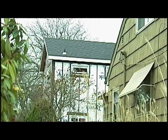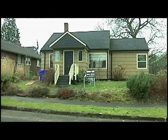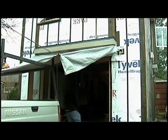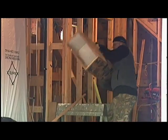This is an 800 square foot accessory dwelling unit in Northeast Portland. 800 square feet is the maximum size that you can do an accessory dwelling unit. This one's a super energy efficient accessory dwelling unit. It's two-story. It's 400 square feet on the first floor and second floor. It's 16 by 24, which is a great set of dimensions from a construction standpoint. It has lots of flexibility.